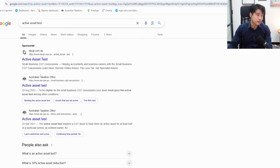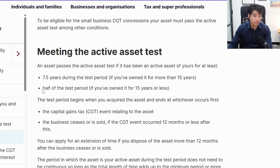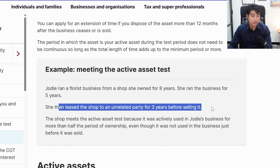And basically what they say is that for half of the lifetime of the test period, which is the lifetime that you own the asset, it has to be considered active. So for example, they've got a good example here. Jody ran a florist from a shop she owned for 8 years. She ran the business for 5 years. She then leased the shop to an unrelated party for 3 years before selling it.